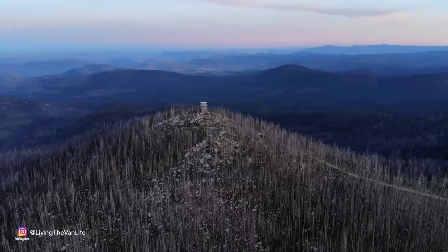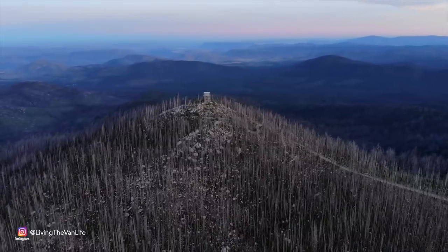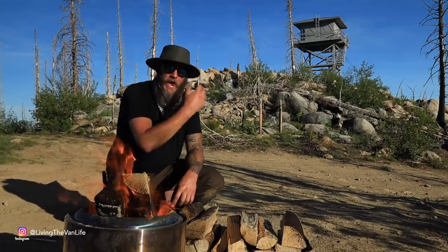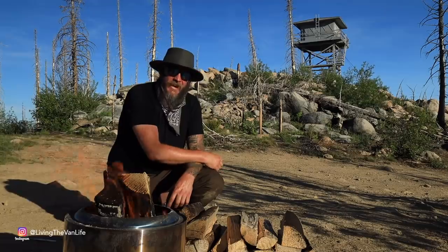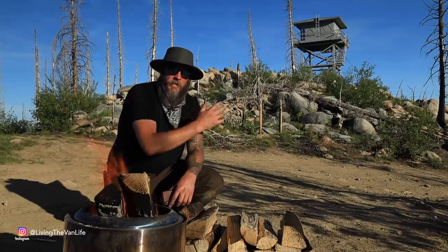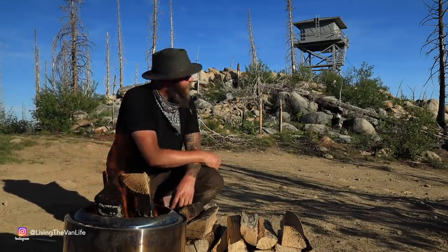In fact, the fire got so close to the tower that it actually heated up one of the through bolts that held everything together. It heated it up so hot and proceeded to burn out one of the posts, leaving the whole entire stand leaning on just three posts. Just a few years ago, the DNR came up and fully restored the tower as we see it here today.